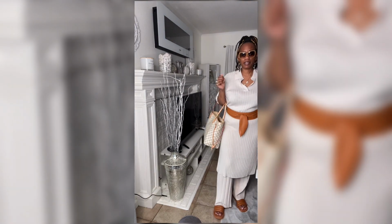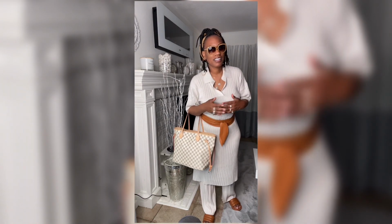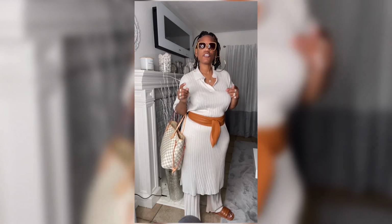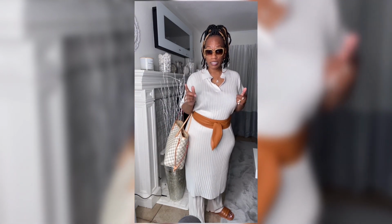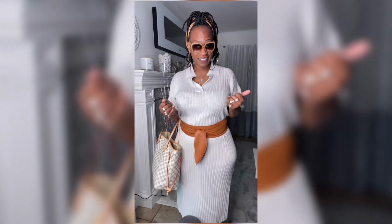Found a pair of sunglasses. Get your purse and bam, baby, we good. Forget about the nails. I know they're not done, y'all. Don't come for me. But this is a cute, comfortable look for me. Remember, fashion is what you make it and how you make it look and how confident you are in what you wear. Be you. Love you. Let's get ready, because I'm not going to start preaching, okay? Let's get ready for outfit number 6, y'all.